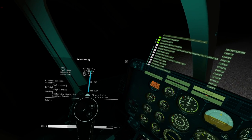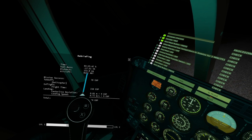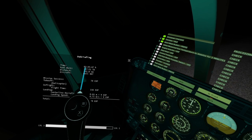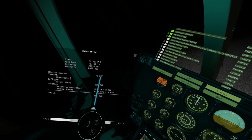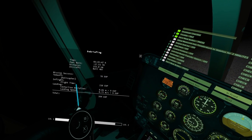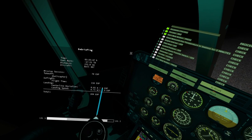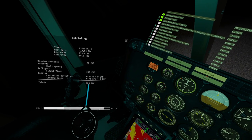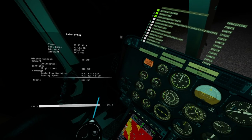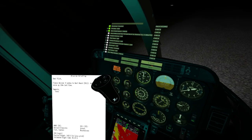All right, listen. 233 miles, time 3 hours 35 minutes, flight time 216, centerline deviation 0.819 points. Landing speed 0.71, 304 points. Nice.